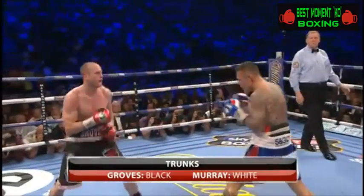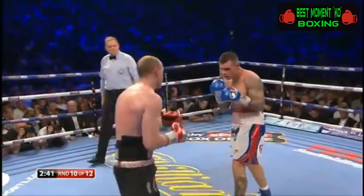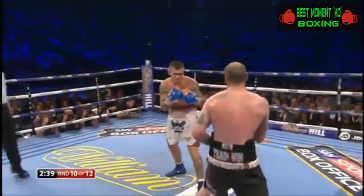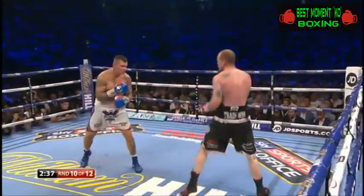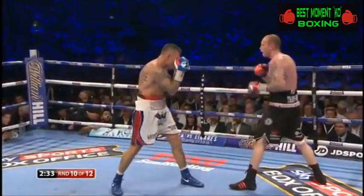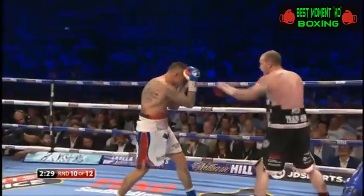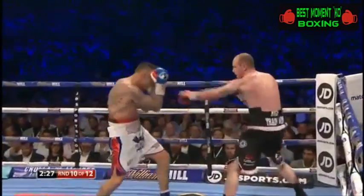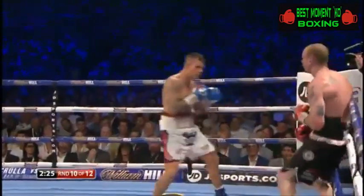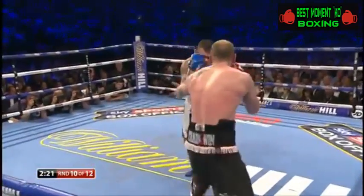Not so, but it undid all that good work that he put in that 9th round. Groves again knows he can hurt Murray. Yeah, I thought he did enough to win the 9th round, but what it's knocked out of him and what it's done to his confidence, you have to wonder. And what did it do to George Groves, his confidence, the knowledge that he can stun him like that?